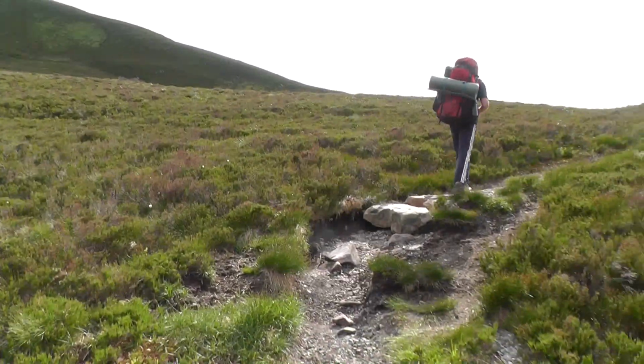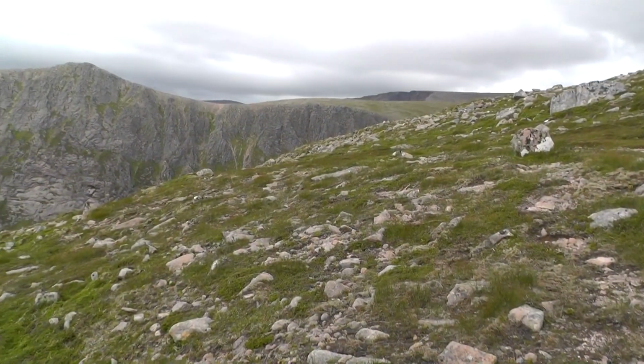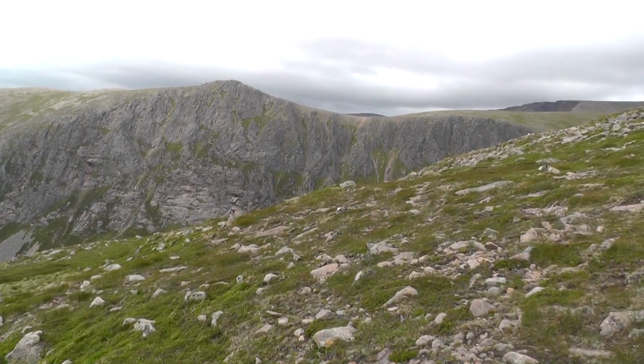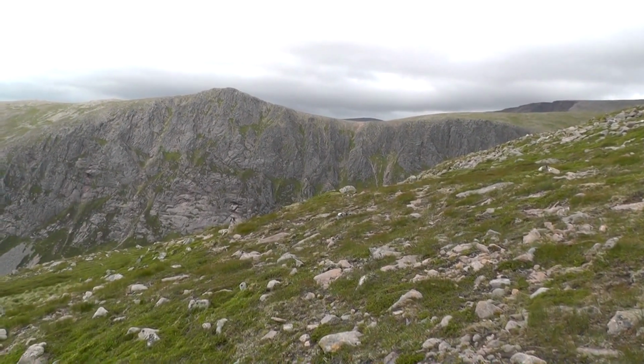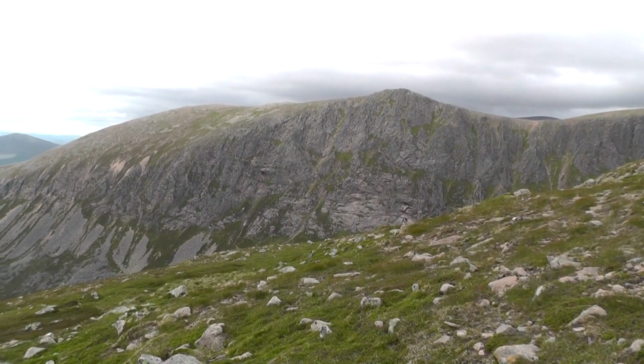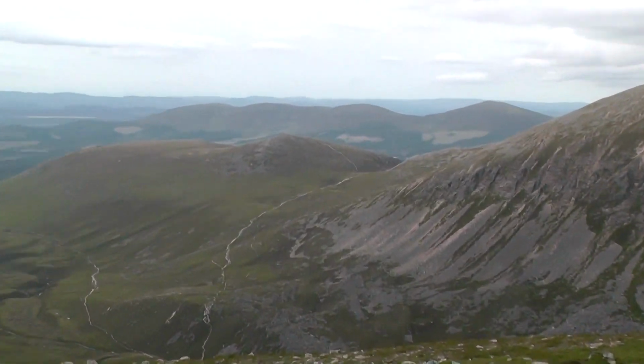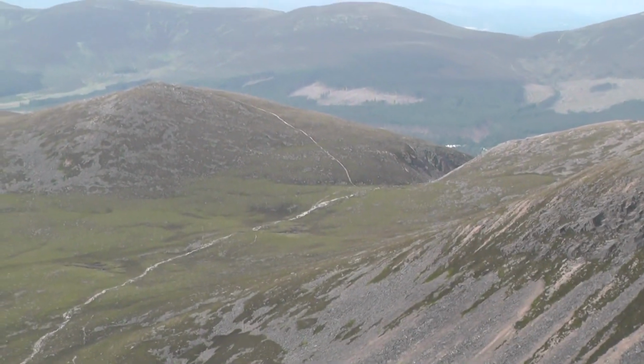And we're on the path up Braeriach. So there we've got Cairngorm there in the background, and in the foreground that's Lurcher's Crag. And away down there is where the Chalamain Gap is.